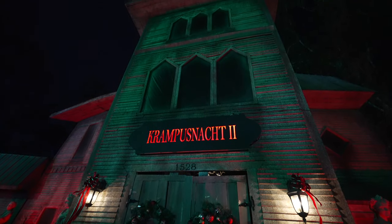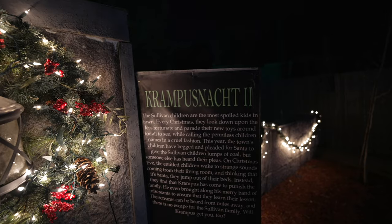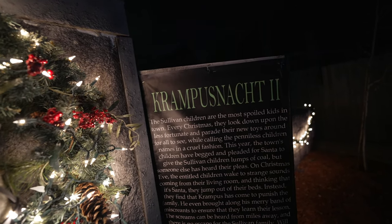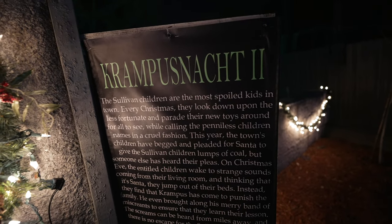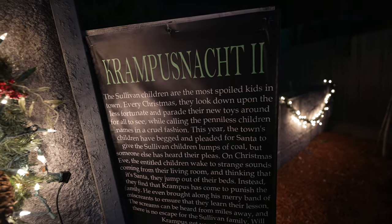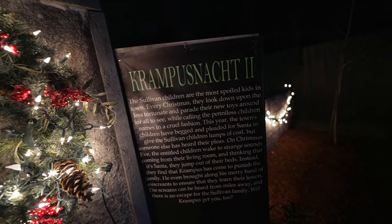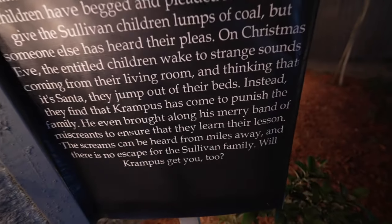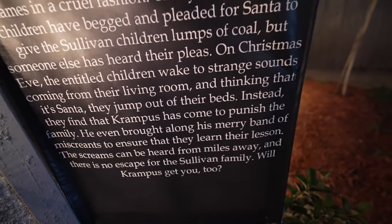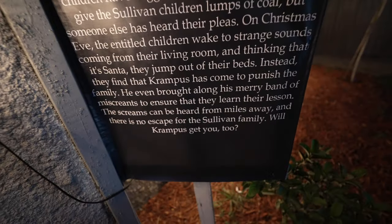We are going into Krampenschnoot 2, which means they've had a Krampenschnoot 1, also known as Krampus. The Sullivan children are the most spoiled kids in town. Every Christmas, they look down upon the less fortunate and parade their new toys around for all to see until Krampus comes to punish them, basically, is what it says. And he's gonna get us too.